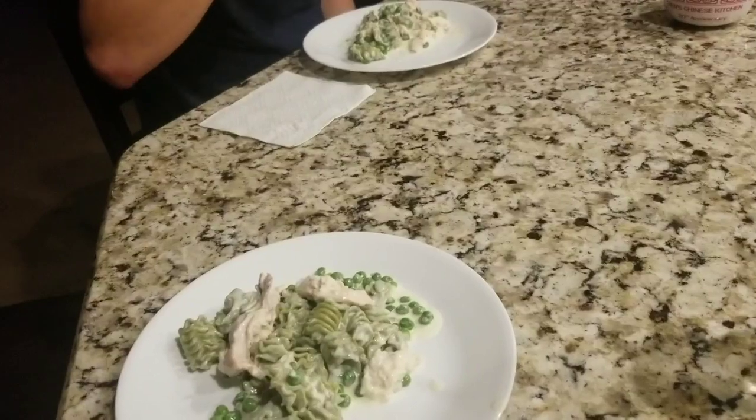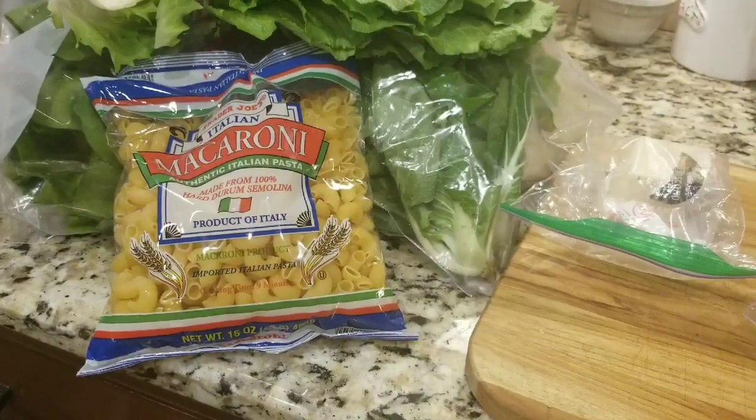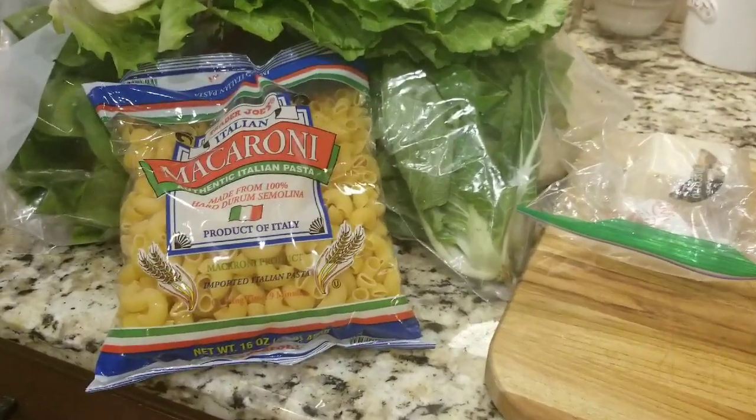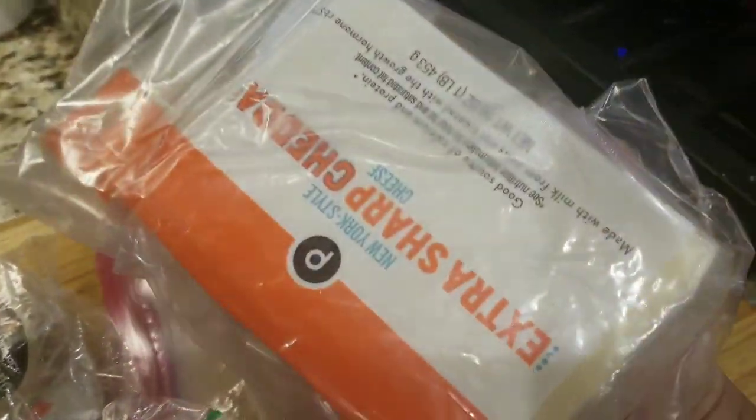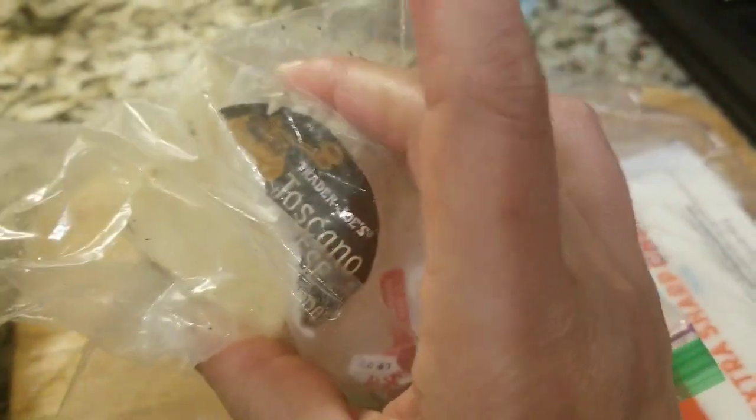Tonight's dinner is cheeseburger, macaroni, and cheese. So I'm using my macaroni from Trader Joe's. I have some white sharp, and I think this is Aussie. No, this is Toscano, but I do have Parmesan. Let me put that back.